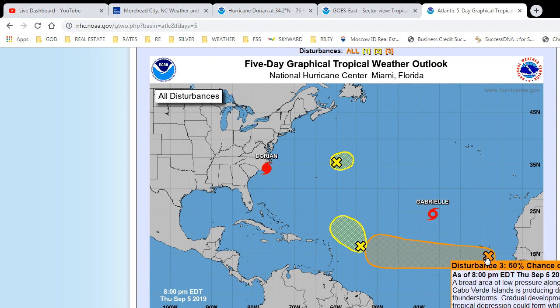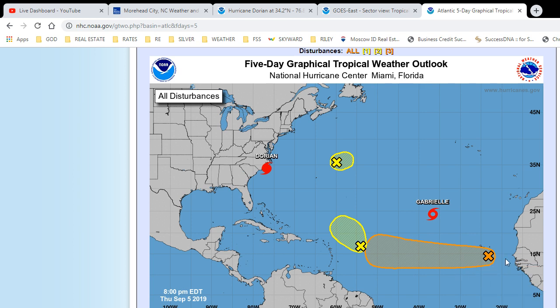This is the big one. So there's a flash flood warning, of course, for Morehead City right now. Not much of a surprise there. They're getting gusts to 51 in Morehead City. But this one's the one that's looking at the most chance for development, so we'll have to see what happens to that one.